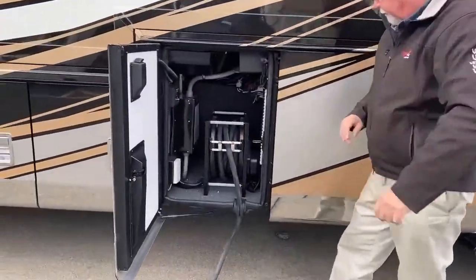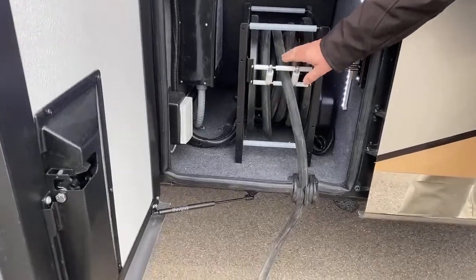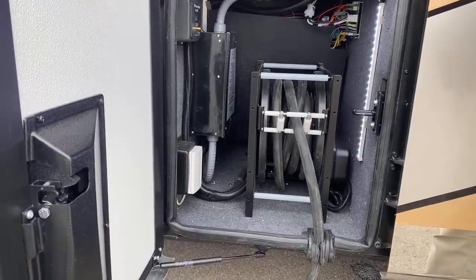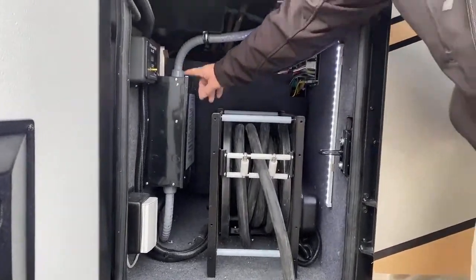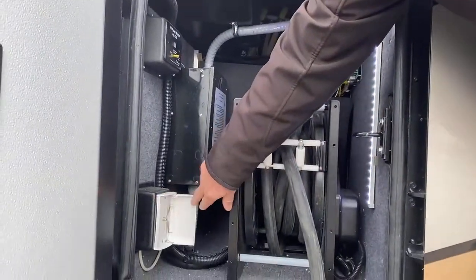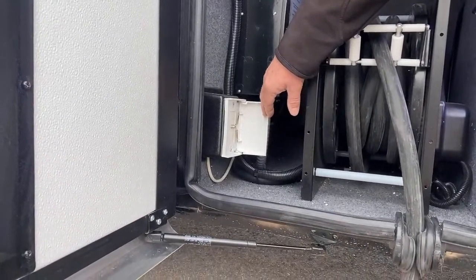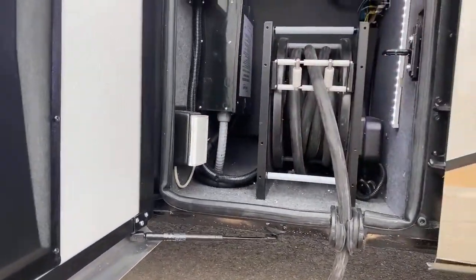Here we have our 50-amp power cord. And again, this is on a power rewind, which makes it so much easier and cleaner when you're putting that big heavy cord away. Your transfer switch here has a built-in surge protector on it. And then you also have a place where if you want to bring in, say, an outside cable, or you have a portable satellite you're hooking up, you can bring it in here, run the cable up, shut the door.